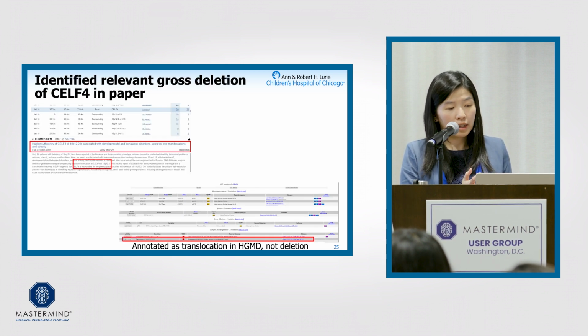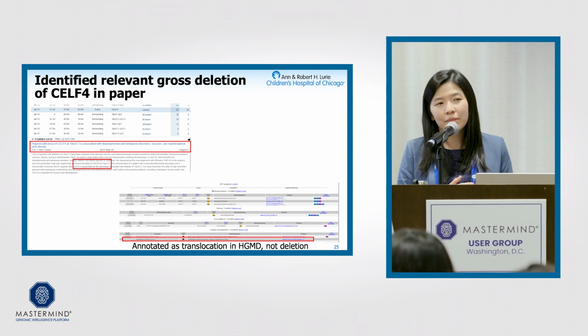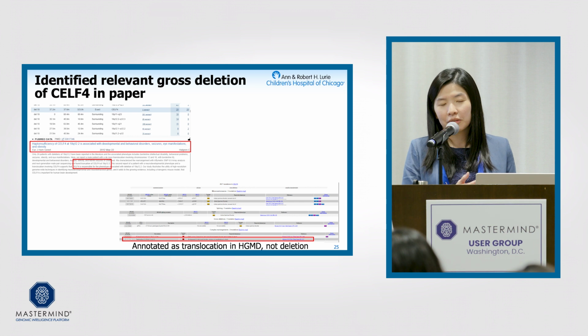So there's a paper describing CELF4 that gross deletions of this gene could be associated with disease. But if you look at HGMD, where that paper was placed, it was called as a translocation, not as a gross deletion. And that is a problem for us because when we examine the mutation spectrum in HGMD, if we don't see a gross deletion being described as disease-causing, we kind of move on. So that was the reason why we were leaning towards, well, maybe this is nothing.